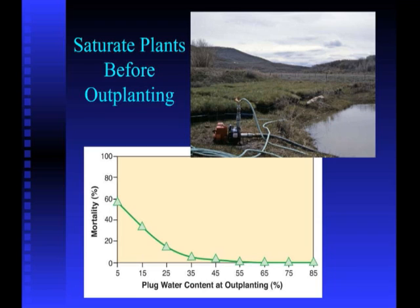The graph in the lower left there just shows various plug water content. By the plug, we mean the root ball of the plant. And as you can see, the wetter it is, the better. Once it gets lower than, say, 55% water content, the mortality can increase considerably until at 5%, it's up to 60% of those plants would die. So the wetter you keep those plugs, the better.